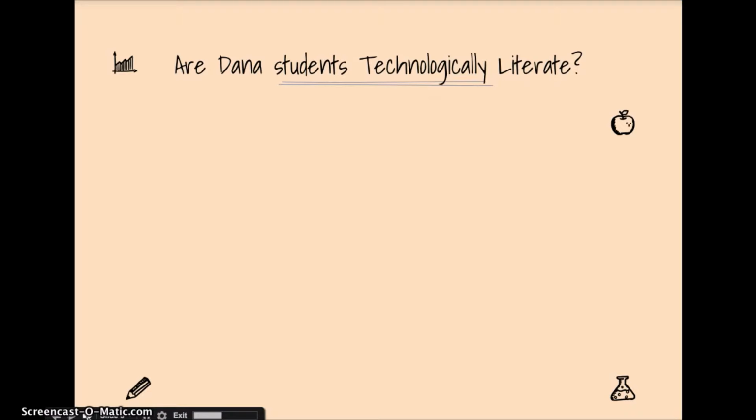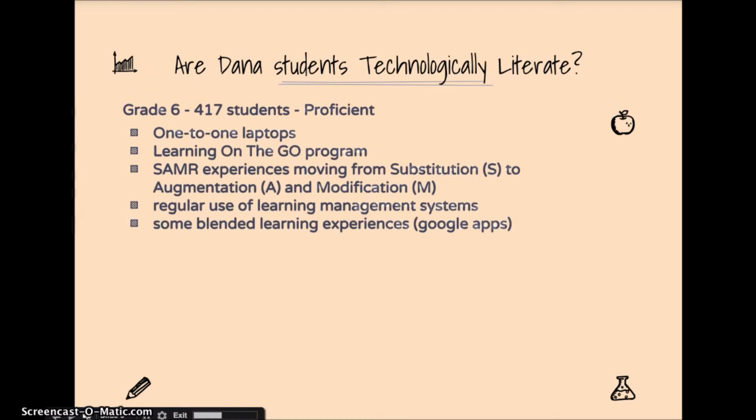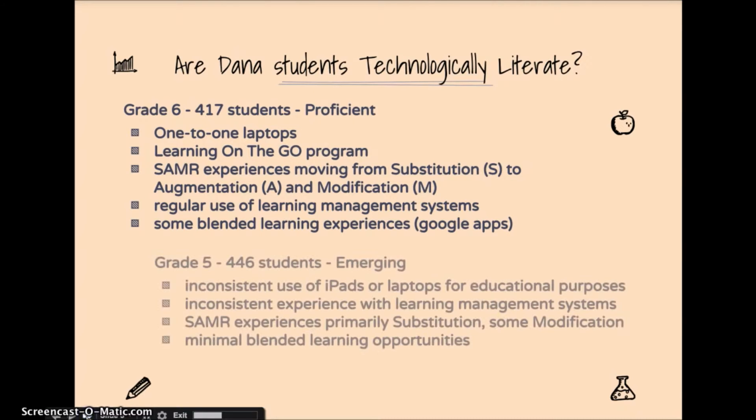So where are we now? 2014. Are Dana students technologically literate? Let me share some data about Dana. There does appear to be an inequity between the technological literacy of Dana 5th graders and 6th graders. 100% of Dana students, that's a little more than 400 6th graders and almost 450 5th graders, do have access to one-to-one computing devices in their core classes in language arts, math, science, and social studies.